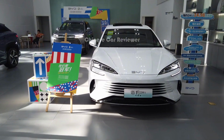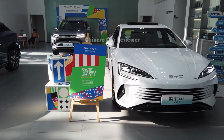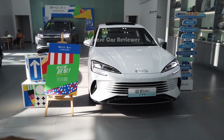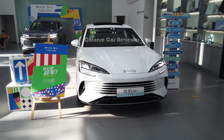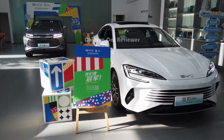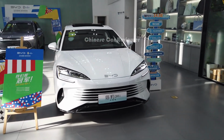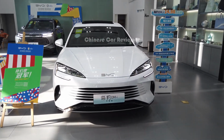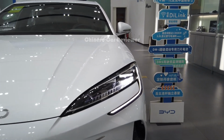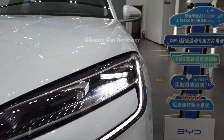So come to the front, look at the front. I love this design. Compared with the electric BYD Seal, I love the BYD Seal DM-i version because the front looks more stylish and also very attractive from the front and from the rear. So here we will get LED daytime running lights. This will be visible in day and night. Also the LED headlights, LED high beam and low beam.